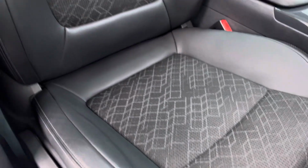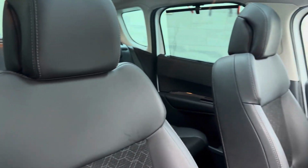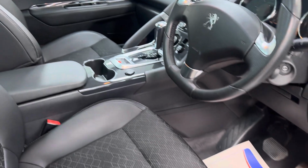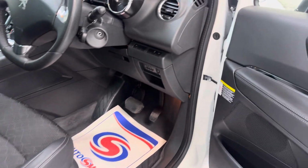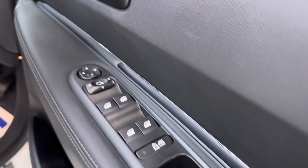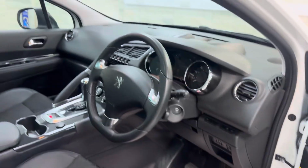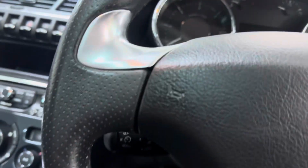Seats in the front, again, showing no real signs of wear. Excellent condition. Easy to see. The mileage is 100% genuine. We don't sell clocked vehicles, we're not interested in that. All of our vehicles are checked and verified. Folding mirrors, electric windows, auto lights, wipers, cruise control. As I said earlier in the video, all the bits that you expect from a top of the range Allure model.